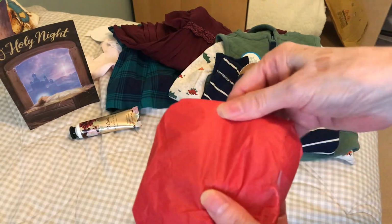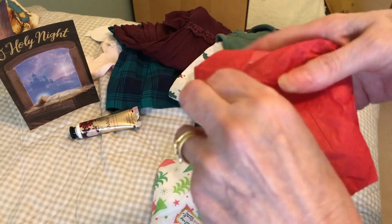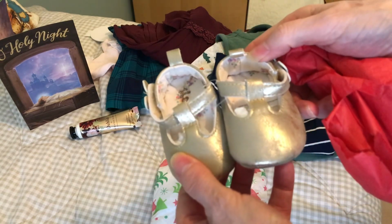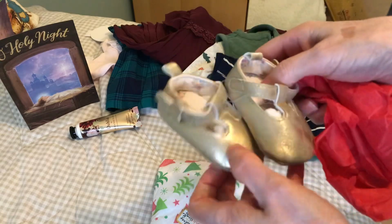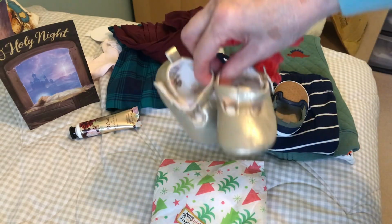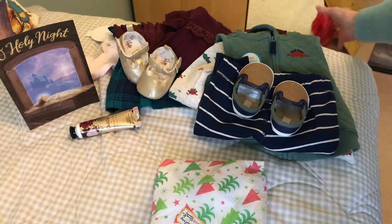And we've got another little one that feels like another pair of shoes. I've never had too many baby shoes. Oh, these are cute. Oh, look, a little pair of gold ones. Those would go lovely with that pretty dress, won't it? Either of the girls can wear that. Lovely little gold shoes for Christmas.